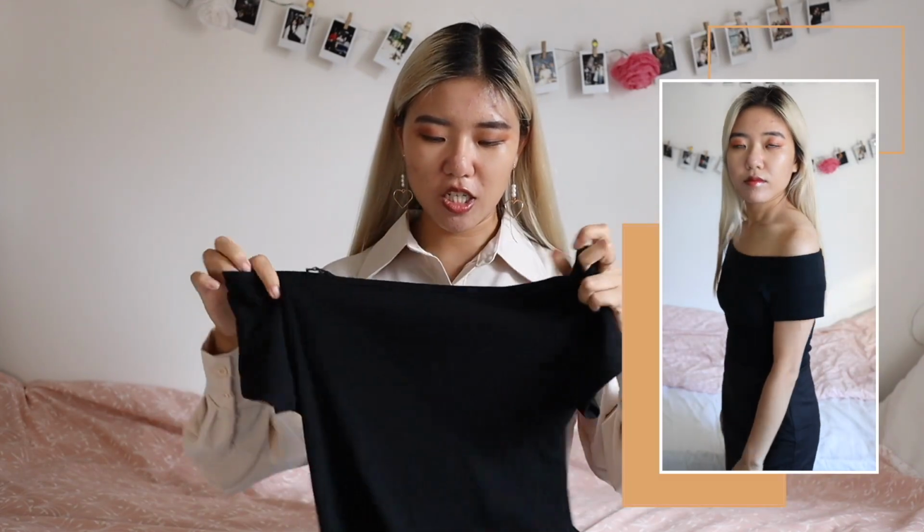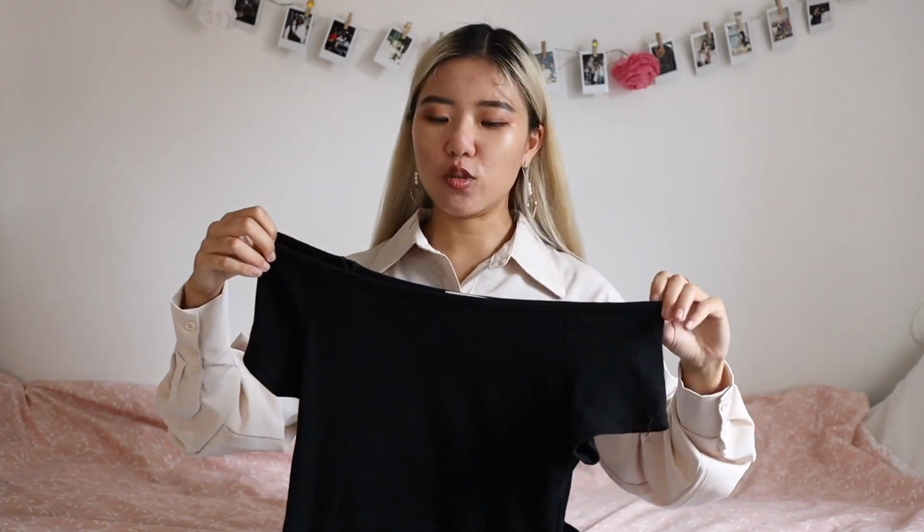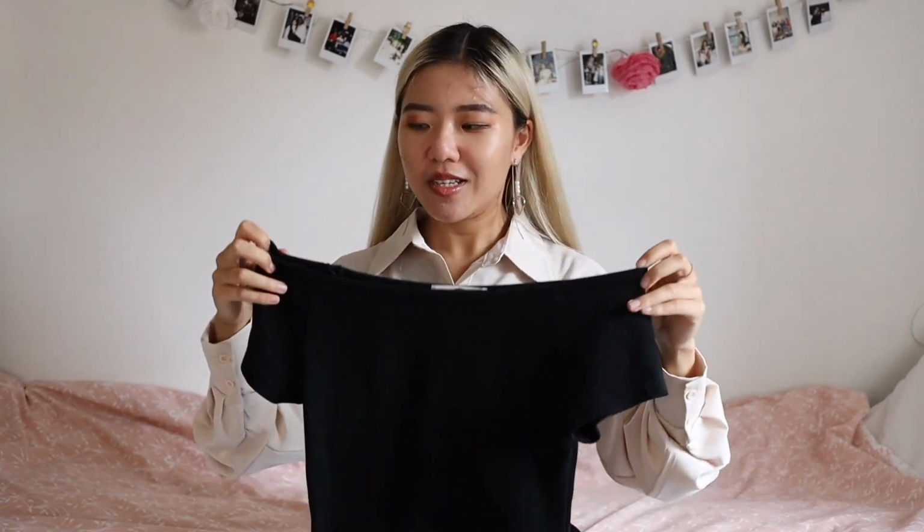It's super stretchy and comfortable. When I lift my arms it doesn't ride up, and it's perfect for a normal day out, because when you go out and you just move along, you don't want it to start falling down or looking weird, and this is why this is completely my go-to.